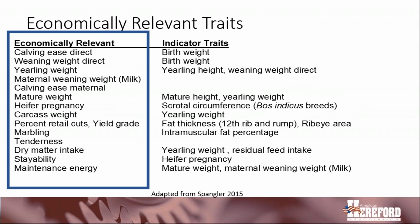We don't have enough time to go through this table, but for those of you that will watch this, Dr. Spangler did a great job of putting this table together and presenting this at the Range Cow Beef Symposium. But on the left, you'll see the true economically relevant traits, and on the right are indicator traits. And relative to my talk, I want to focus on, Madi shared the computational advances and the advances that we've had on the science side relative to genomics.